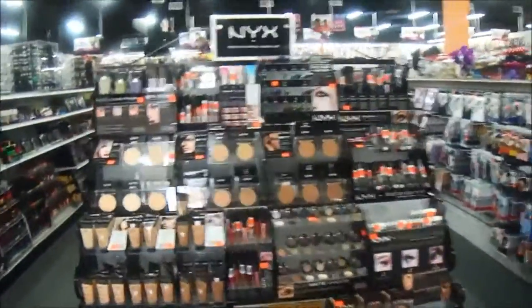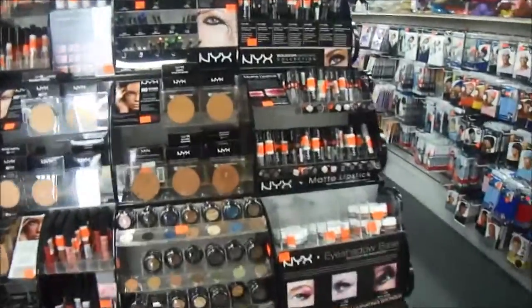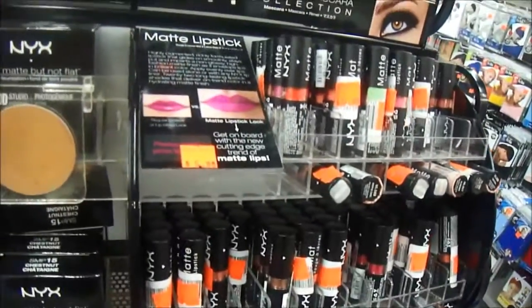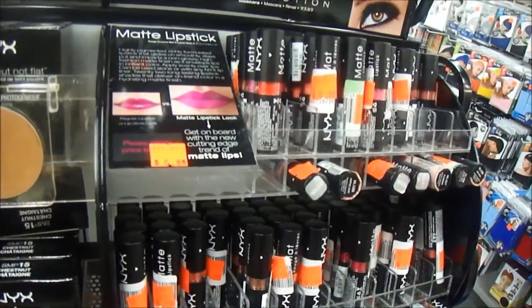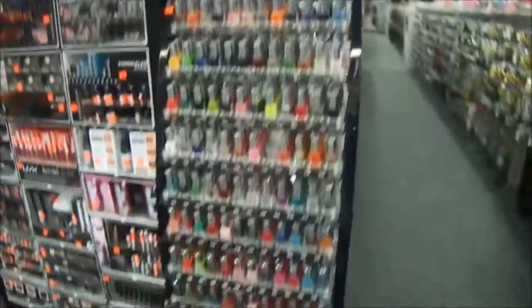which is, I don't know, hard to find in some areas. They do have the photo loving primer and all of the stuff that you cannot find in your smaller beauty supply stores. $5.99 for the lipstick, very popular. NYX nail polish.